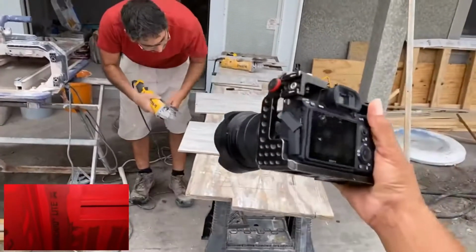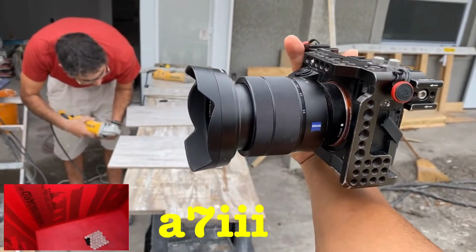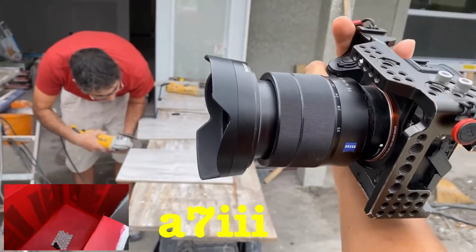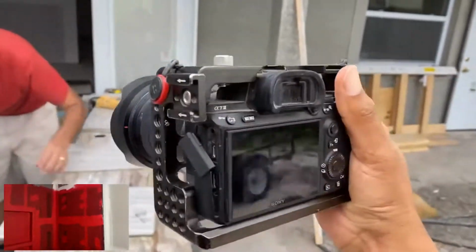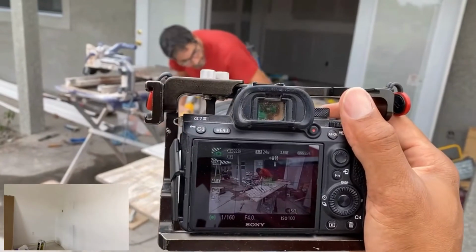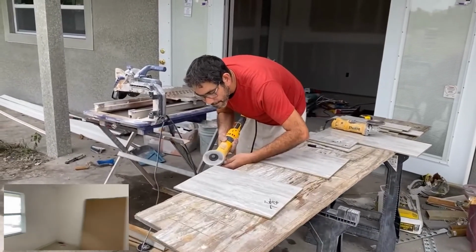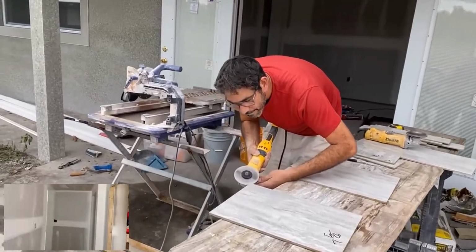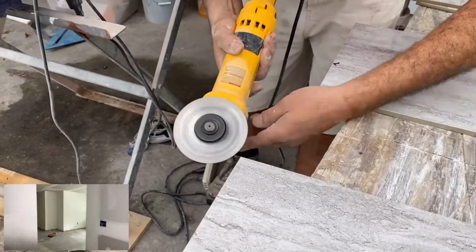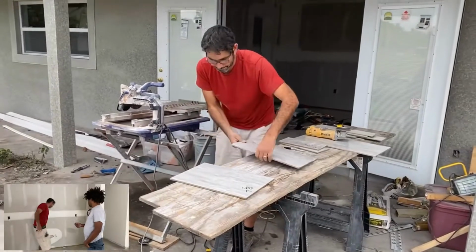You know I keep the A7 III. This is what you call an A7 III Sony camera, mirrorless, with a 16 to 35 Zeiss lens. Crisp, sharp pictures, and it has a cage on it. And I'm constantly taking pictures and filming. You know why I do that? Because if you're in real estate, you want to be able to show your work. You'll be able to get more deals like that too. Constantly marketing.